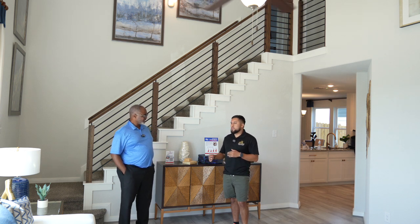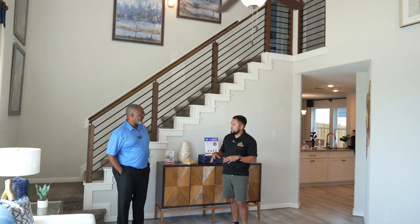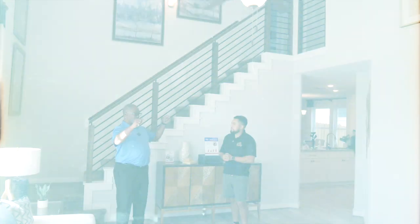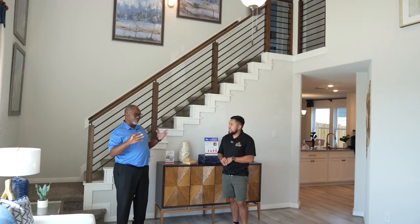Are you able to look outside and actually see any homes that are built? Do you guys have any inventory right now? Absolutely, we do. I have a house just like this one, available for sale right now, ready. And everyone loves this one.